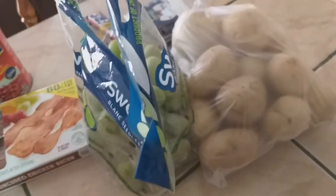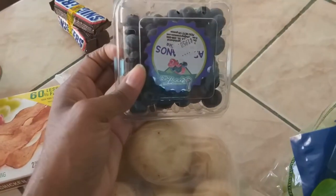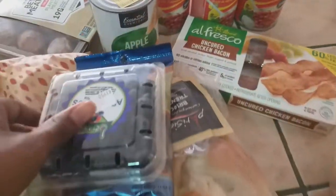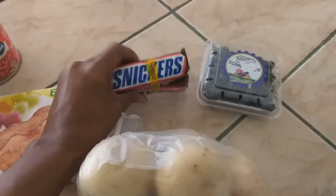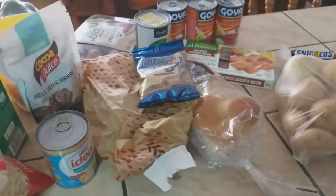And then from the local grocery store, I got some grapes because we always have like a side of fruit with our brunch on Easter. Potatoes, of course, with the mashed potatoes. I got some blueberries to put out. I'm also actually thinking I might throw this in with the apple pie filling to make those apple pie bites with the puff pastry. That might be good. And then I just got some Snickers to have in my like treat bin for me. And that's everything I got.